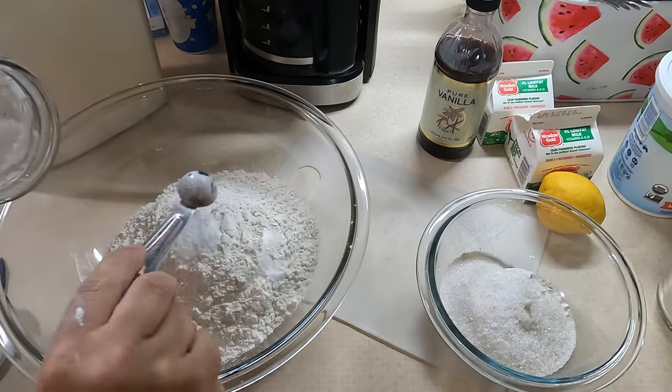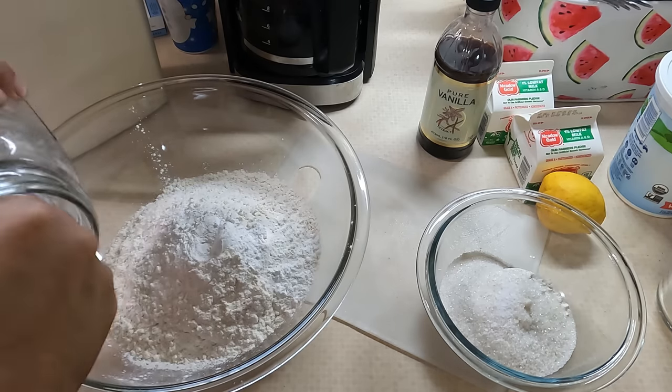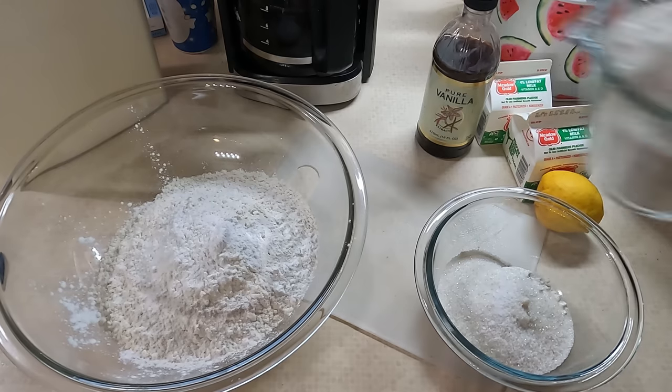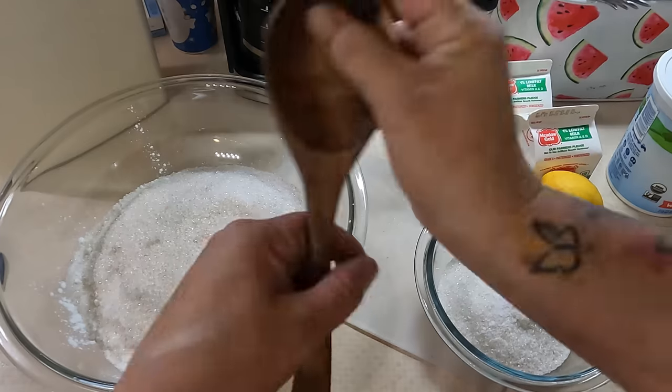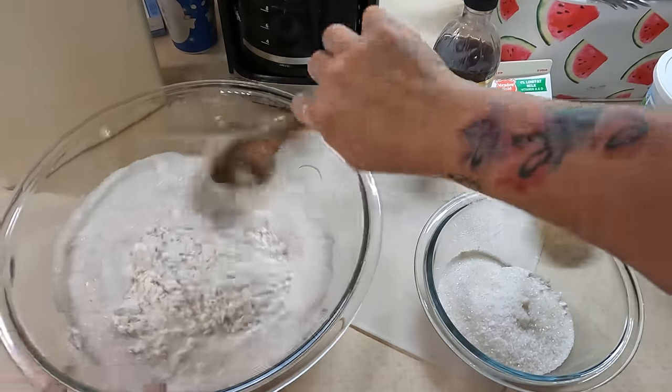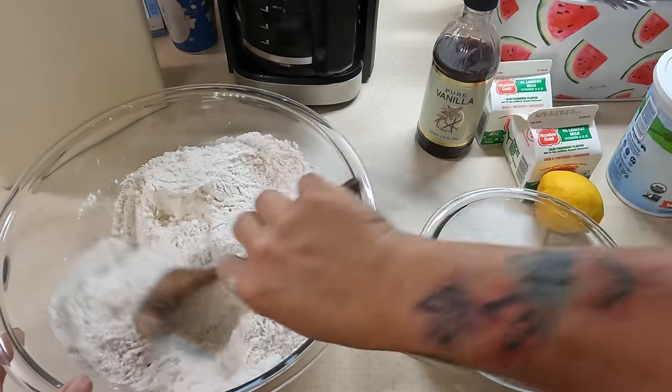We're doing 4 teaspoons of baking powder in the mix. And then we're gonna add 2 cups of white sugar to the muffin mix, to sweeten up the batter.